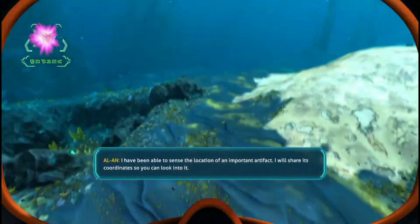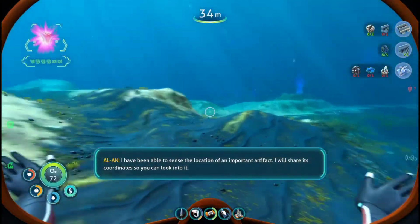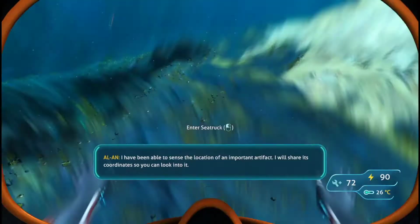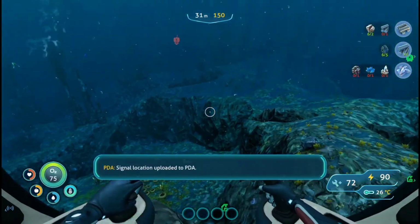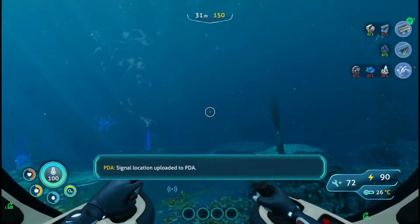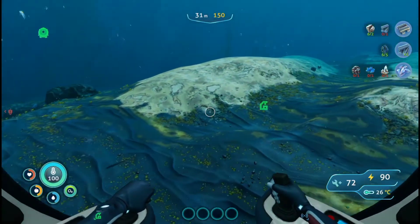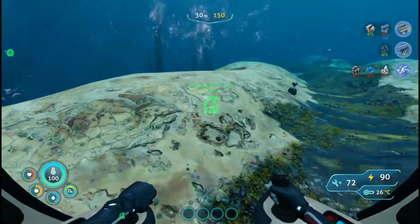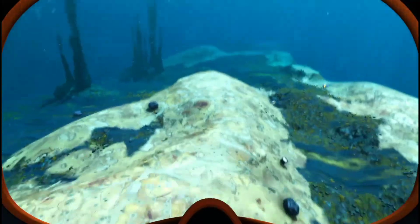Been able to sense the location of an important artifact. I will share its coordinates so you can look into it. Got it. Another one. Signal location uploaded to PDA. Another one.